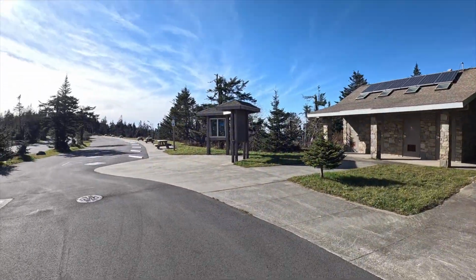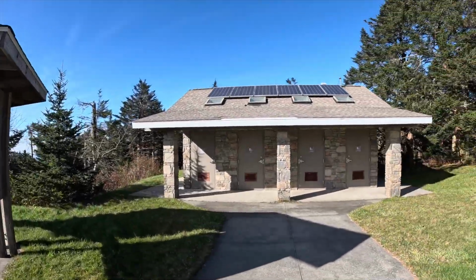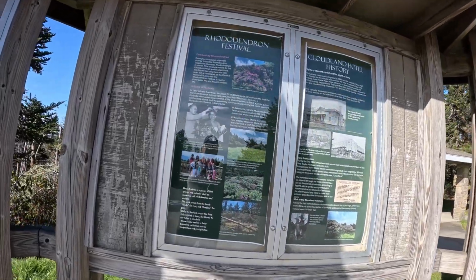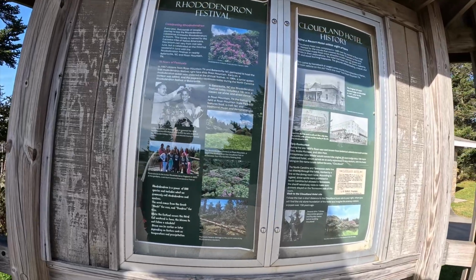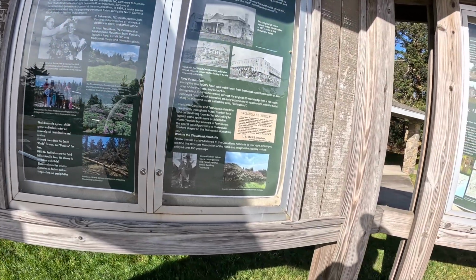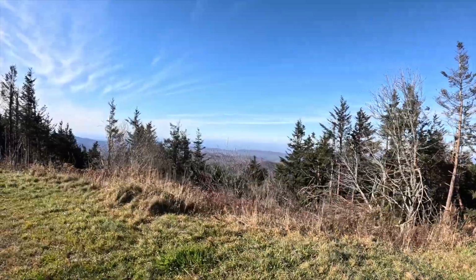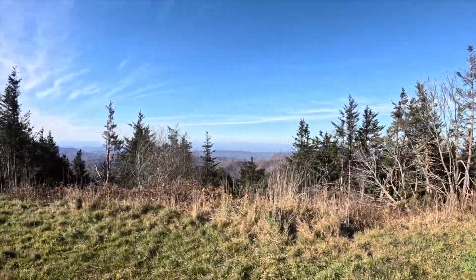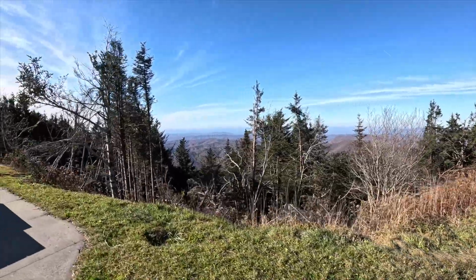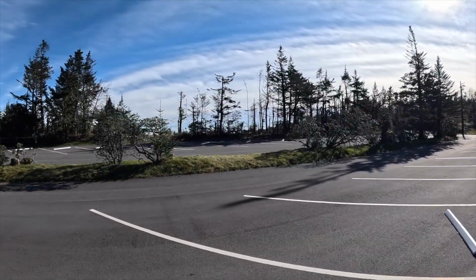So I guess in the summertime the road is open. It's closed today, end of October. Bathrooms, solar panels, and the Rhododendron Festival Junior Rhododendron Pageant. Here's the Cloudland Hotel history. So here has some views out over the valleys. Beautiful. It's a beautiful day. A little bit hazy, but it's on the other side over here. We can see into North Carolina.